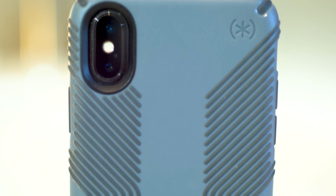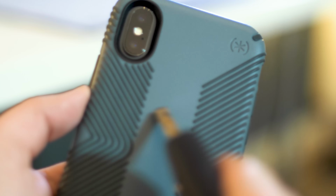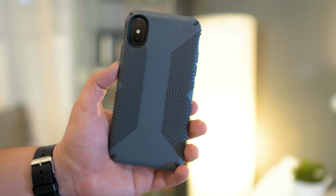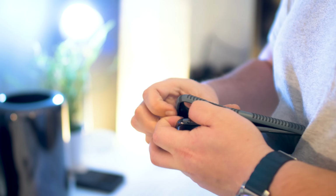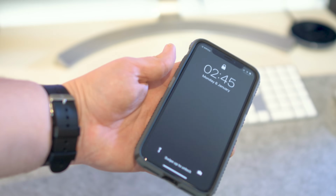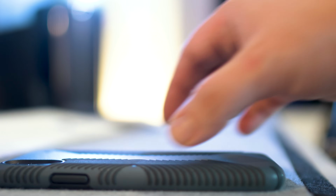The rest of the case is a matte texture plastic, which is also pretty scratch resistant, meaning if you are one for dropping your phone a lot, the case should stand up to a bit of a beating, especially if you leave your keys in the same pocket as your phone. The case covers all of the edges of the iPhone, with cutouts for the camera, mute switch, speakers and lightning port, and despite its tough construction, it's still nice and flexible, which makes life a whole lot easier taking the case on and off. The front of the case also has a raised bezel to protect the screen somewhat from drops, and for placing it screen side down.